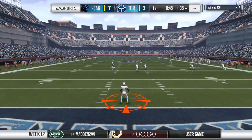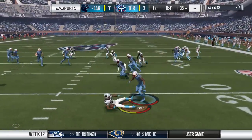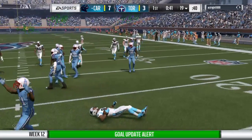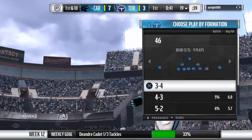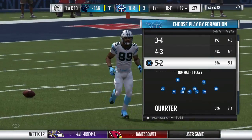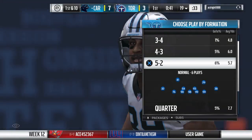And credit this defense, too. That was the old bend but don't break approach. But it kept the offense out of the end zone. And he'll take it back to about the 19-yard line. The Panthers offense here, they get ready to head back on the field. And on that last drive, went for it on 4th, turned it over. A good job by their defense, though.